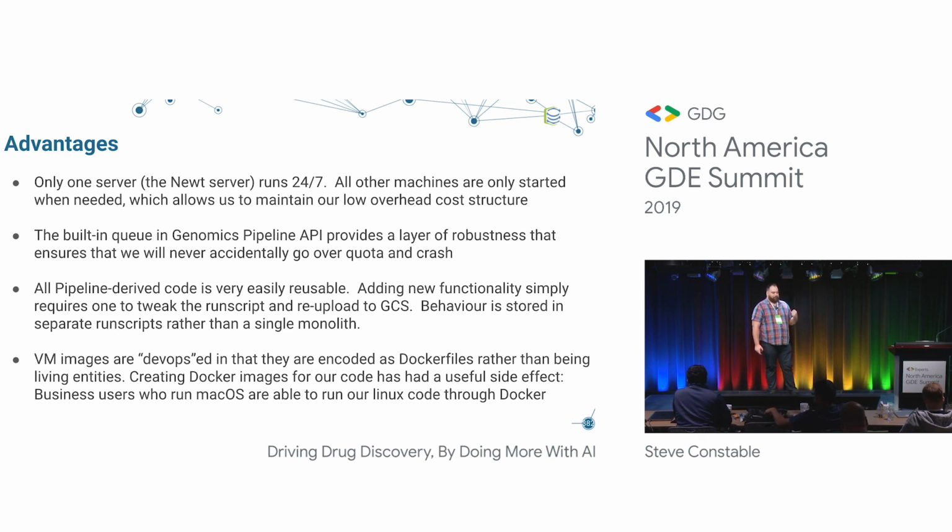The advantages of this: we only need one server to run 24/7. All the other machines are only started when they're needed, and this allows us to maintain our low overhead cost structure that we love dearly. In addition, the built-in queue in the Genomics Pipeline API provides a safety net that stops us from accidentally trying to use too many resources and getting into an inconsistent state. The pipeline-derived code is very easily reusable for us. The average turnaround time for a new feature request is a day, so it's easy for our devs to get new things up and running. And finally, I'm very happy that instead of using these Google VM images, we're now using Docker images, and we have a Dockerfile that's saved and gets reused. It makes it easy to reason about the different images that we have.